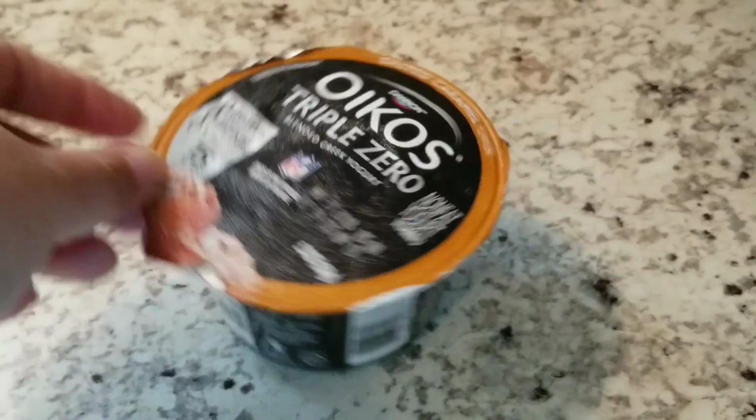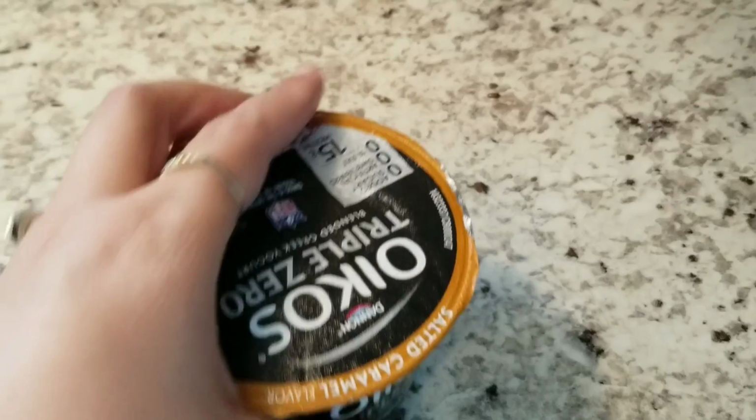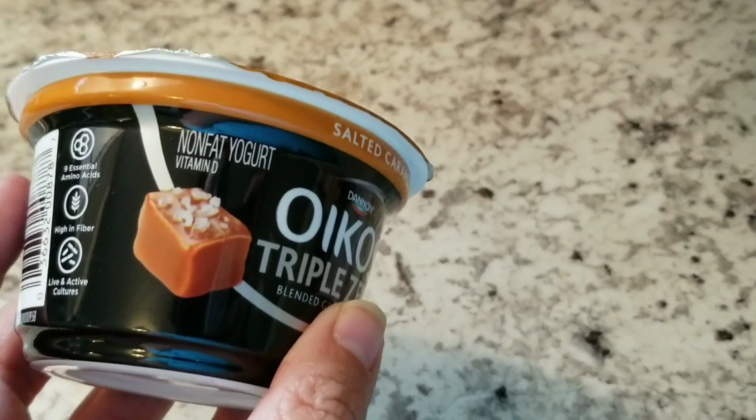So I am having a yogurt for my afternoon snack, and this is the salted caramel flavor, and it's 14 grams of carbs.